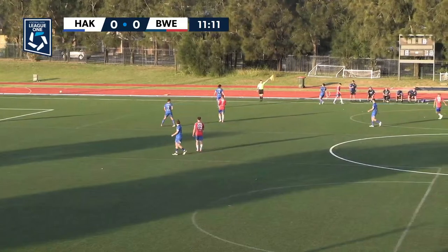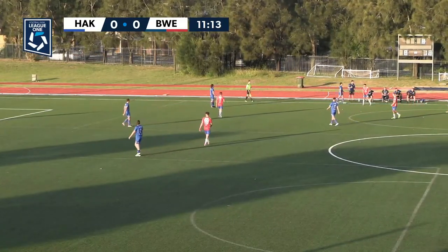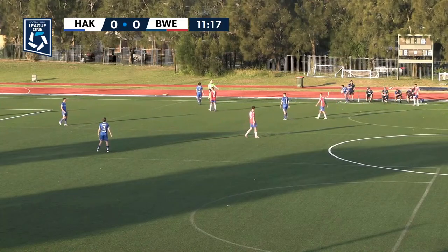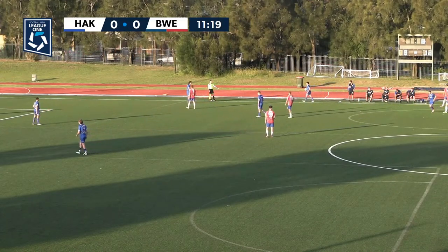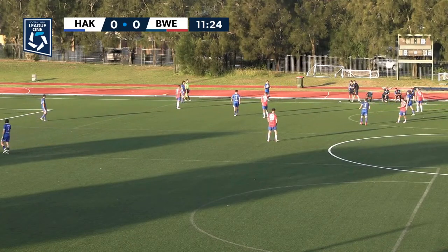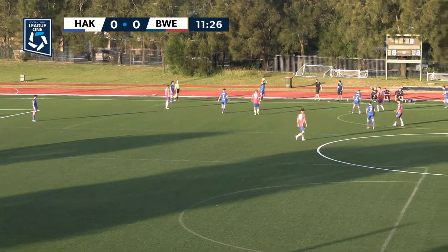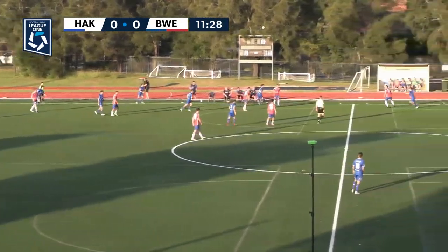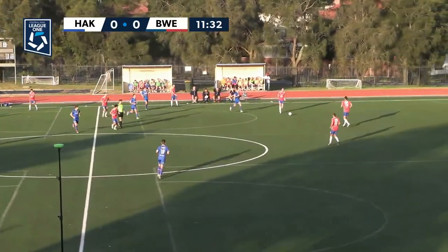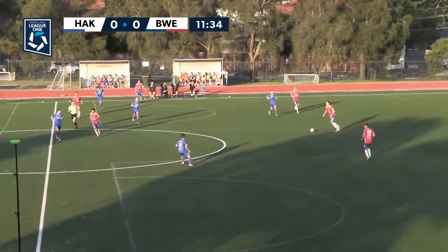Yeah. Stefan Dubuchanan played a long ball down the field. And it's running the touch. So nil all is the score here at Hensley Athletics Field. This beautiful Saturday afternoon. Men's League One fixture, round 10 match.